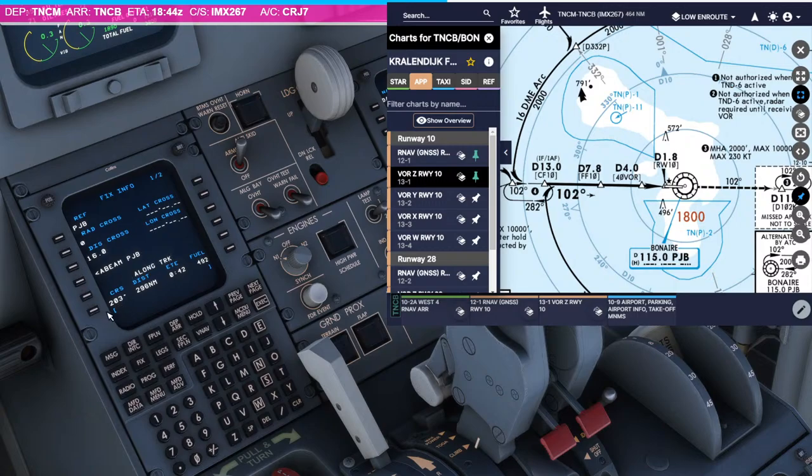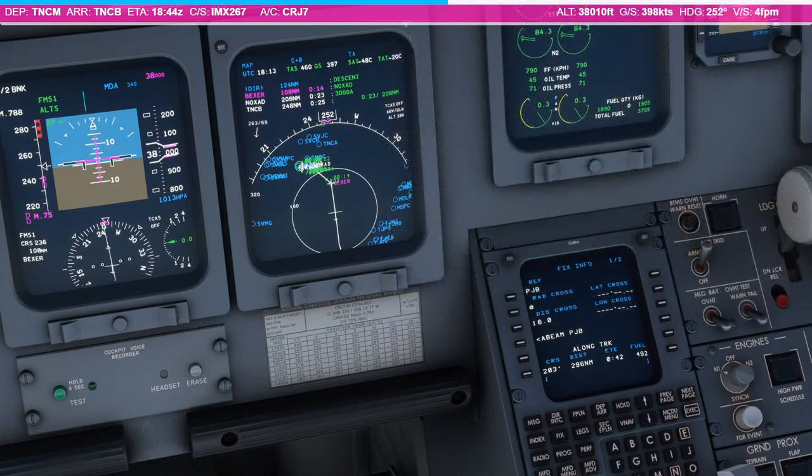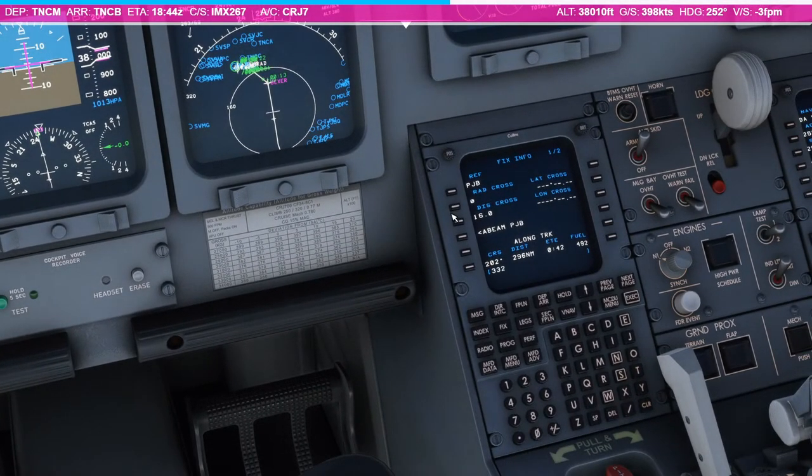For the RNAV approach, runway 10, report ready for descent. And now, I'm hoping... I can also put that radial in, actually. Let's do that, because the inbound part will be there. So the inbound, the 332. No intersection. Ah, no, we've lost our distance. What's it doing now? Oh, well, I'll keep the distance. Oh, I see, because that would be a specific point. I'm hoping that's going to have drawn a ring for us. Matthew will know better.